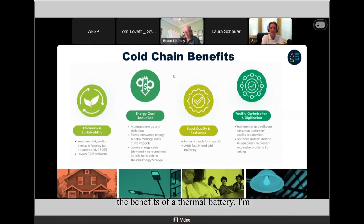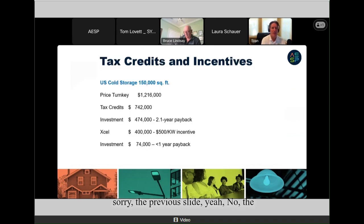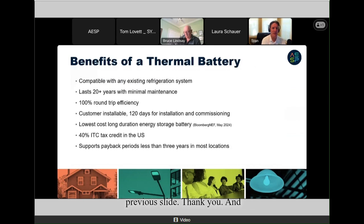And the benefits of a thermal battery, I'm sorry, the previous slide. Yeah, no, the previous slide.